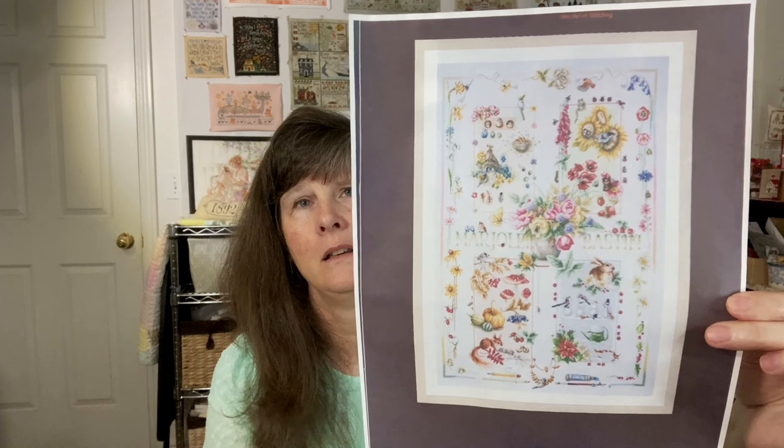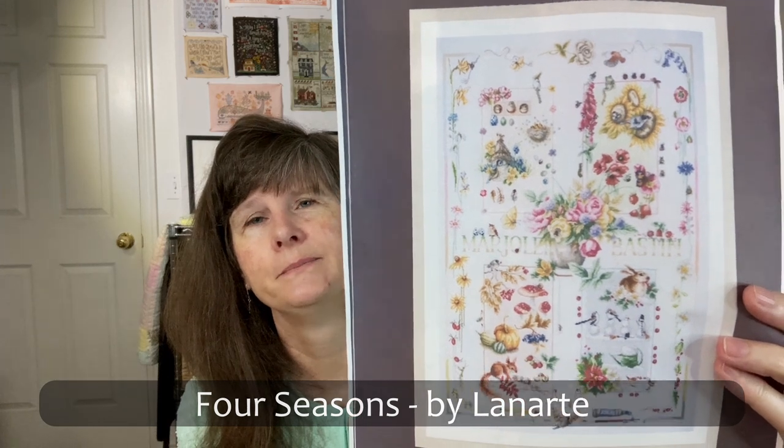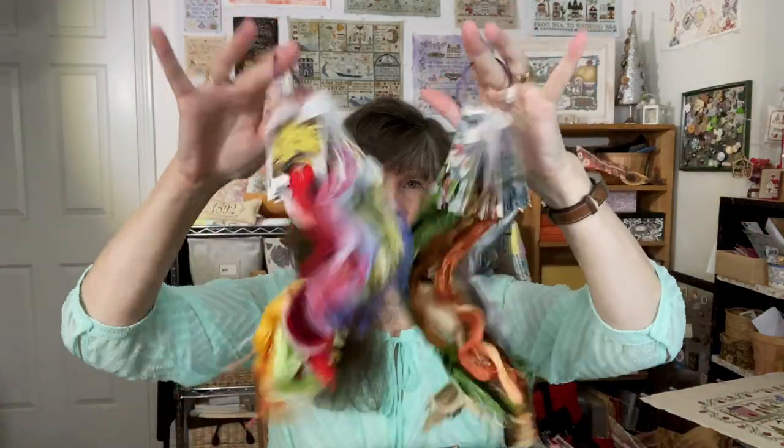This one is a kit by Lenarte, and I think it's called Four Seasons. Lenarte Four Seasons. It was a kit, so I'm using the called for fabric, which is 28 count Lugana. And I'm using the called for the kit threads. I have two bundles of them.